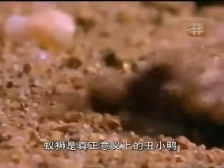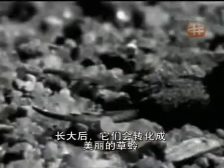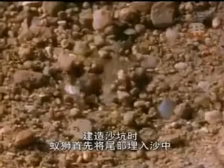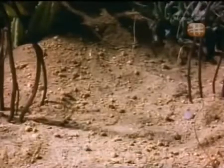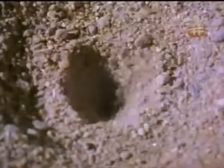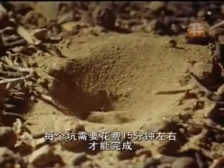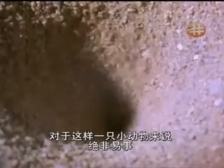The antlion is a true ugly duckling. When it grows up, it transforms into a beautiful lacewing. But for now, it's an ant's worst nightmare. The pits are formed by the antlion pushing its backside into the sand and spiraling downwards. This is not as easy as it looks. Each pit takes about 15 minutes to complete. No mean feat for such a tiny creature.